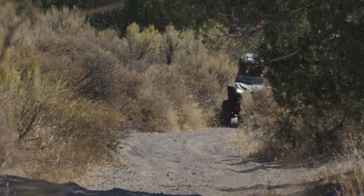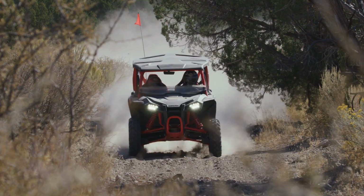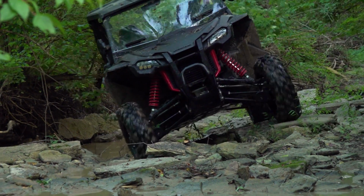I can really mob it down some roads and it just tracks. Hit the bumps, hit whoops, hit rocks, whatever's out there, you just let it fly and let it go, and it pretty much stays on point where you're aiming it. One big thing that it does need is a skid plate.